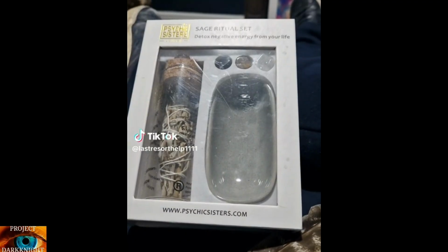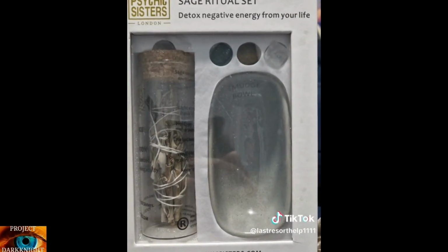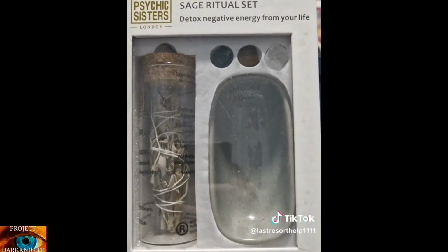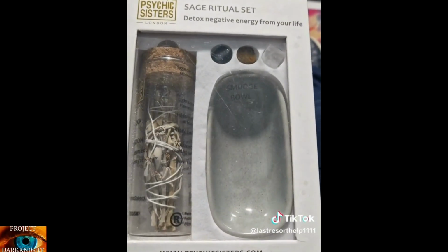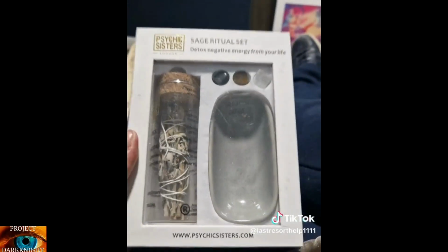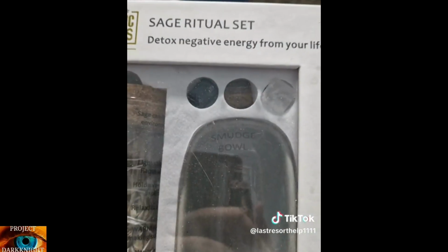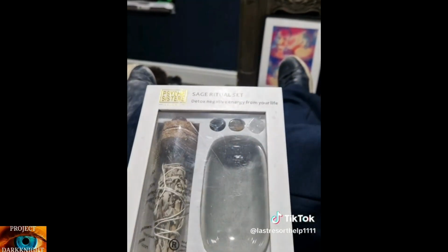Hi everyone, as per a lot of people's advice, I have gone and got a sage set. I just want to ask if anybody can explain how to do it, how to use it. So it comes with a sage, it comes with some crystals and a feather.